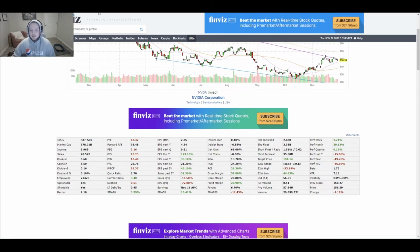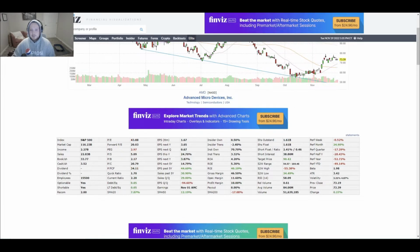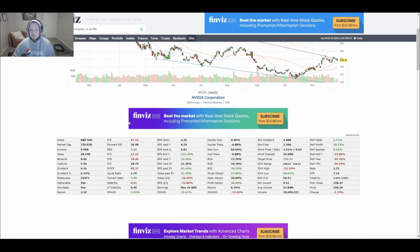So NVIDIA has a $378 billion market cap, which is a little bit over 3 times AMD. Their income is a little bit less than 3 times, which leads us to a PE ratio of 67. So the PE ratio for NVIDIA is over 50% higher than AMD's, which also leads me to believe maybe AMD is at the better bargain price at this moment.